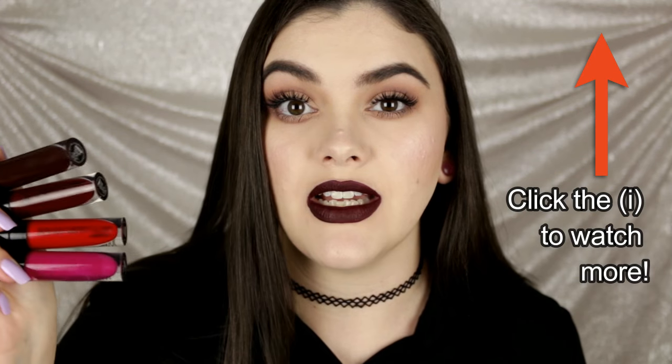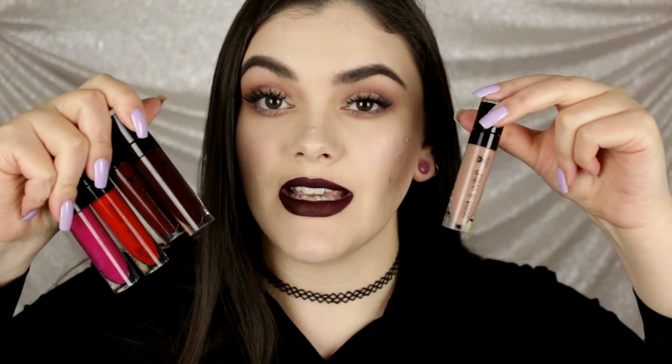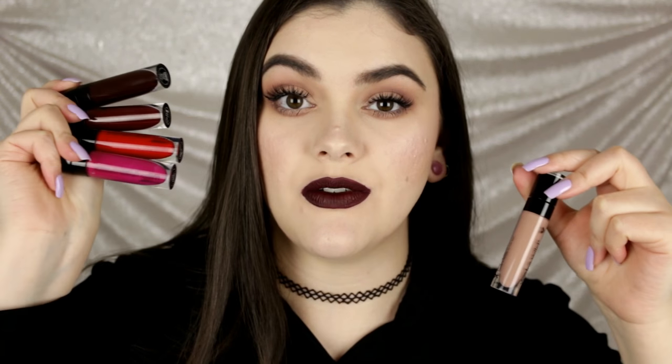If you guys remember, WetnWild released these 4 shades here, part of their fall collection, limited edition shades. I did a full review and swatches on that collection. If you want to check it out, I will link it above. You can click on it. The Catsuit liquid lipsticks are pretty much the exact same packaging and formula as the original 4 that came out. I love these so much. I raved about them. They are amazing.